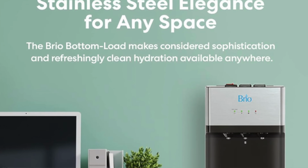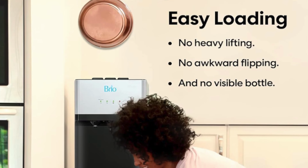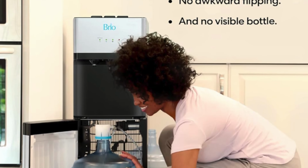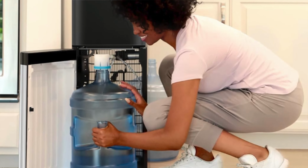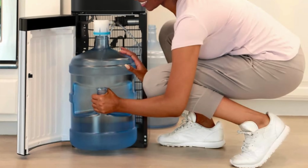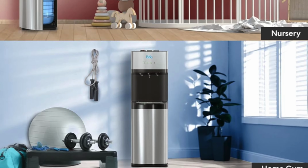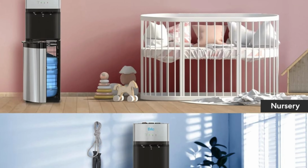Key features: 3 water temperatures, cold, hot, and room temperature, because why settle for one when you can have the whole buffet? This cooler's got you covered whether you're boiling up tea or just need some ice cold water to splash in your face after that long Zoom meeting. And self-cleaning. So, the Brio is over here cleaning itself with ozone. No soap, no scrubbing, just a gas that sounds like it's straight out of Area 51. You won't have to lift a finger.